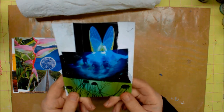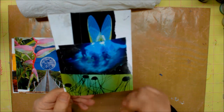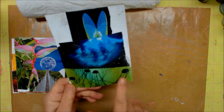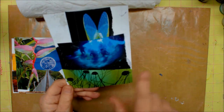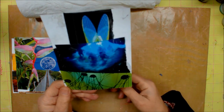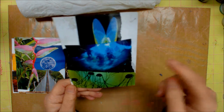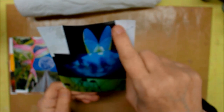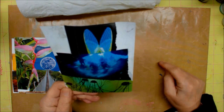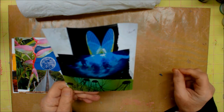And this one here, we're deep sea divers, and this was actually spiders. But that was kind of cool. So, who knows what they're going to find in a cave. And these here, which match the blue perfectly, were wings off of some kind of bug in one of the magazines that I had.